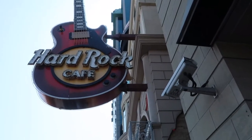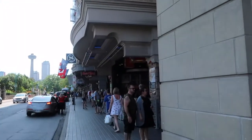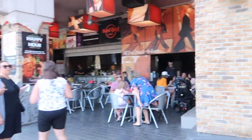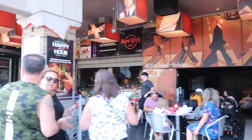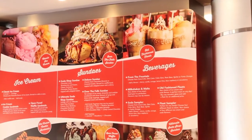Once I get to the bottom of Clifton Hill and check out the falls, my next thing I like to do is to check out Falls Avenue. If you're coming up from viewing the falls, you would be turning right onto Falls Avenue at the base of Clifton Hill. Hard Rock Cafe always has some entertainment outside.